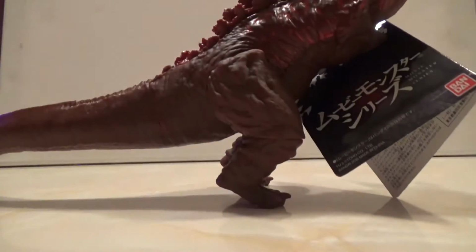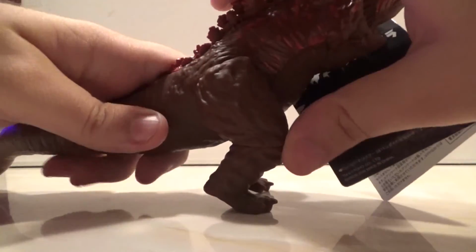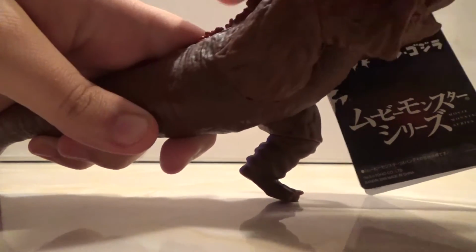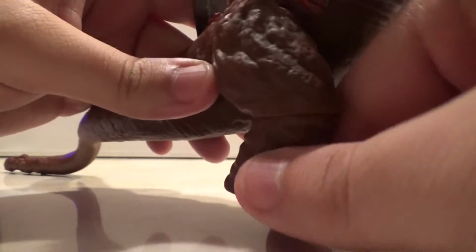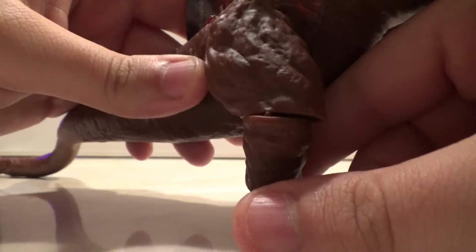And now the legs. The legs I really wanted to focus on for a little bit because I have never seen this with a Bandai figure before. And yes, the legs are articulated. That's all you can really do with it. But another part of the leg that is articulated is actually the kneecap. The kneecaps do have a swivel.